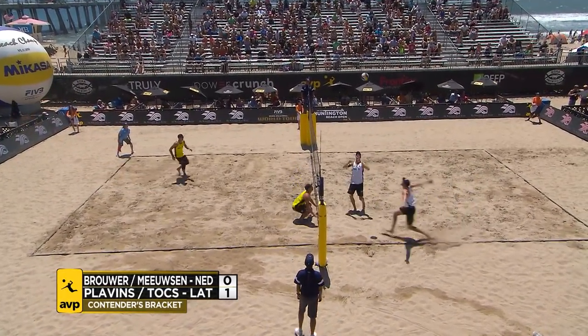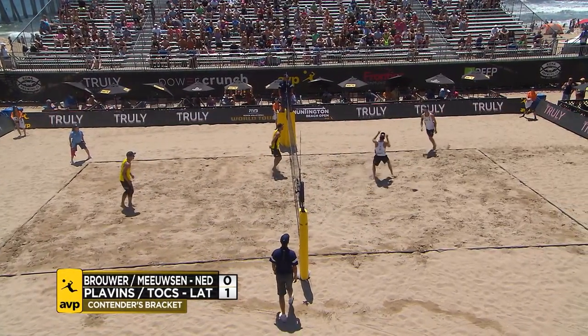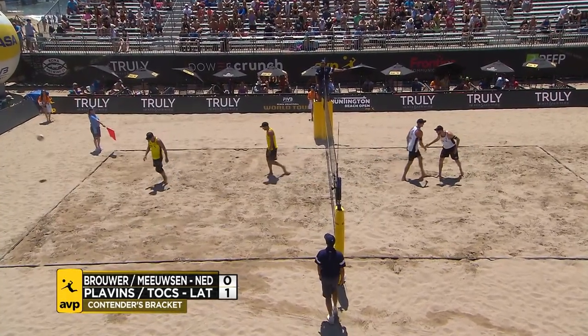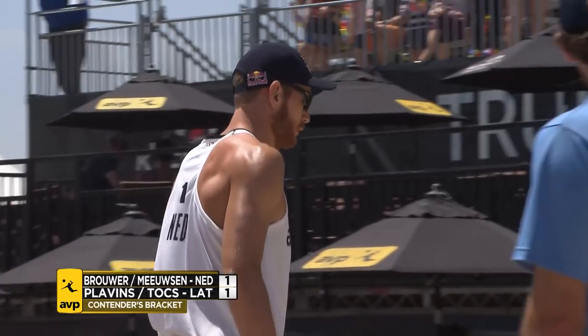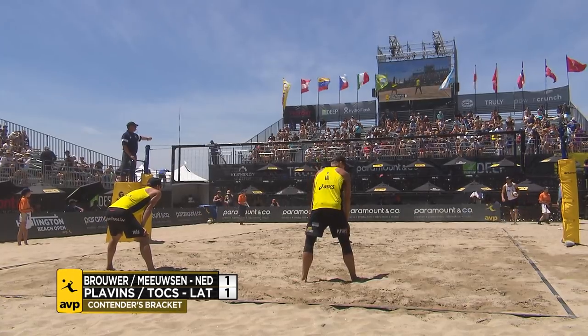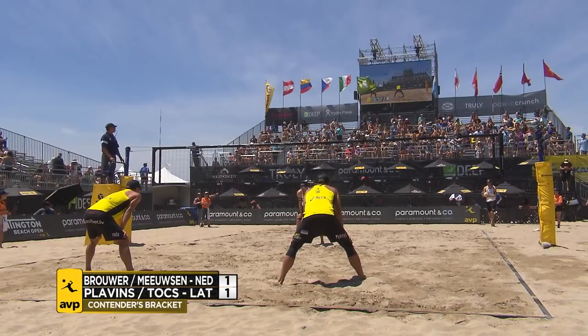You got Martin Plavins serving at the line right there. He's one of the best defenders in the world, as you see him make a good dig there. He's been playing for a long time. He's a veteran, and he seems to have found a stable partner in Edgars Tocs. This guy's been kind of bouncing around partners for a few years, and man, these guys have been hot. They've won a tournament this year. They won a four-star in the Netherlands. They're one of the hottest teams on tour, and a fun team to watch.